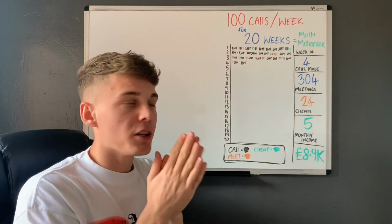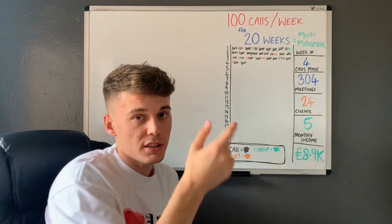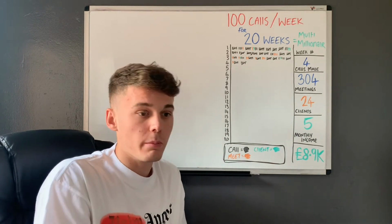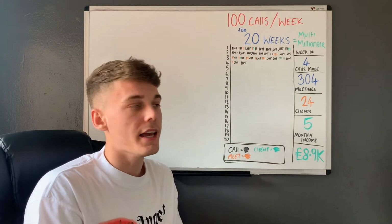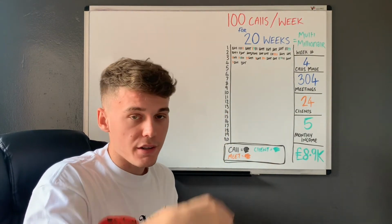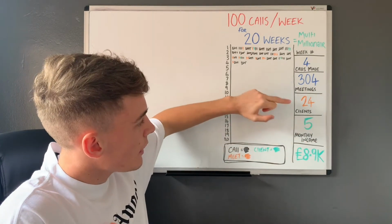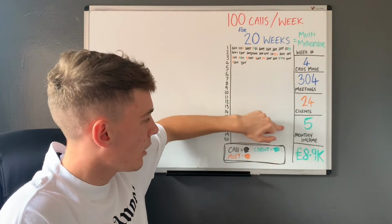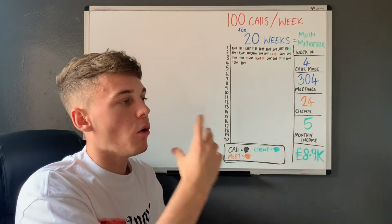So it's a way of keeping you super accountable every single day, because if you come in and that's not up to scratch, you're going to sit down in your office and you're going to bet your bottom dollar that I'm going to get that up to where it needs to be, even if I need to work until midnight or to the early hours in the morning. Then you can write down how many meetings you get, how many clients you get, and what your monthly income is. It's just a nice summary of your progress.